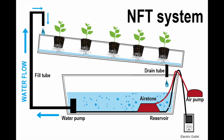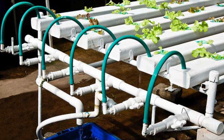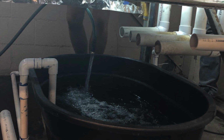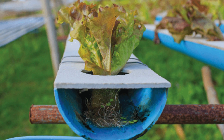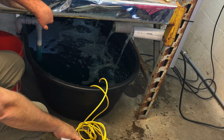In NFT, a nutrient solution is mixed with water in a main reservoir. The plants are placed in sloping tubes through which the nutrient mixture is pumped and allowed to flow through. Afterwards, the mixture drains back into the main reservoir of the system. NFT allows the plants to receive nutrients and water without the use of soil, making it optimal for growing indoors.